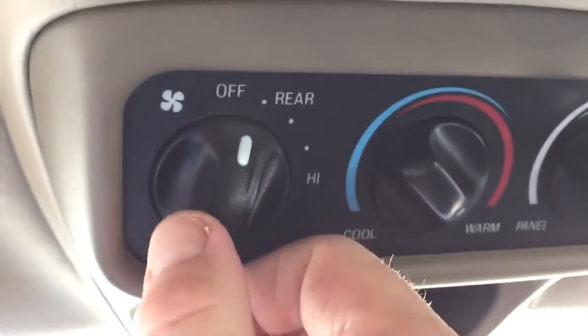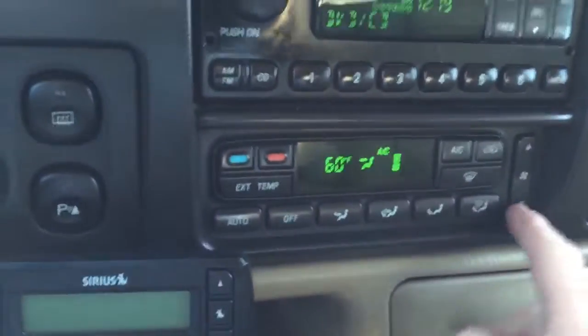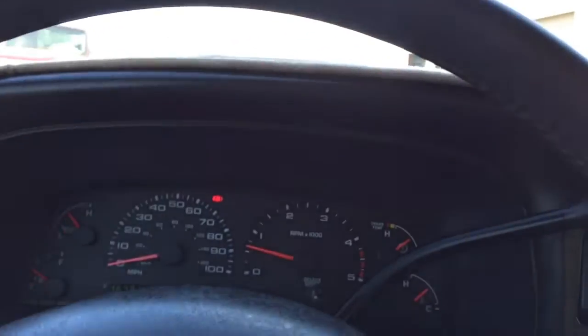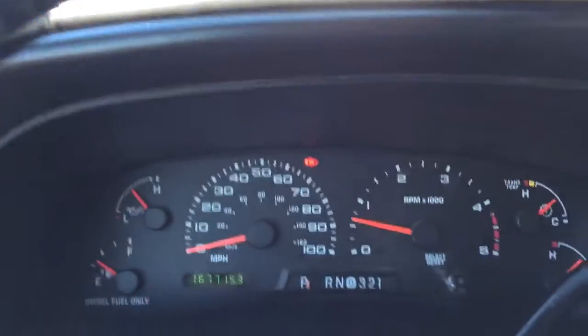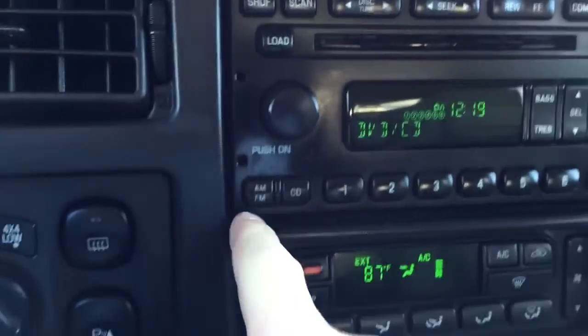The rear controls on, then you're in charge back there, and turn from floor to panels, and that is blowing ice cold. Perfect. All right, so that's all working. Let me turn that off, reduce some of the noise from the air. Put a seatbelt on. All right, let's see. All right, radio. Let's go to FM.